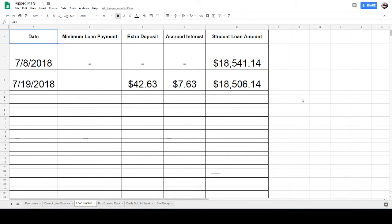Now, when I was paying off my loans, I was a little unsure about this, but the way I read it was when I make an extra payment on the loan, it goes towards the accrued interest first and then the principal after that. And right now, this loan is split up. There's a $1,500 loan, and then the rest is on the other one.